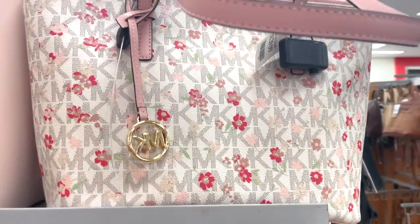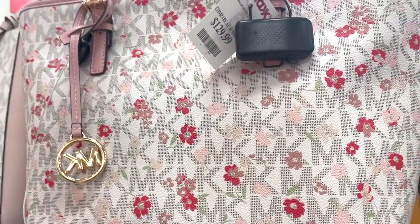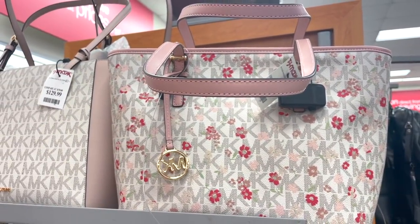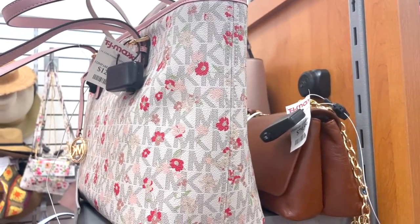I love this purse by Michael Kors. How beautiful is that detail? So it's their regular tote bag that they typically have, but this one right here just has all the flowers for $129.99, and then the straps are pink. Great size. Oh my god, I love it.